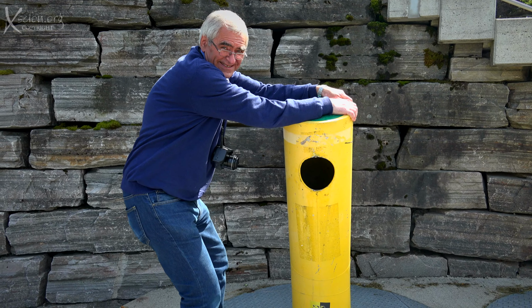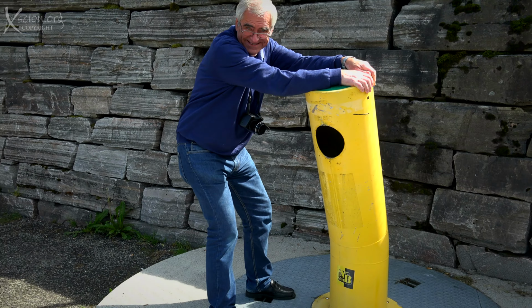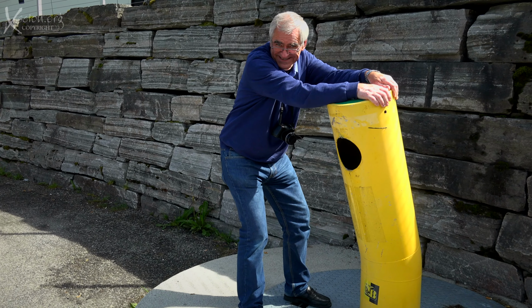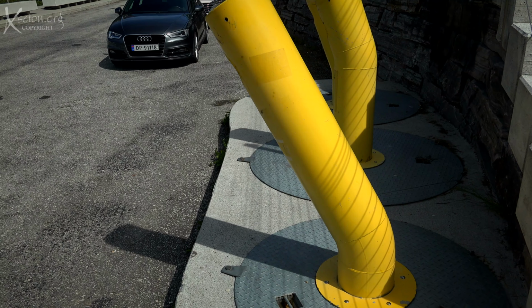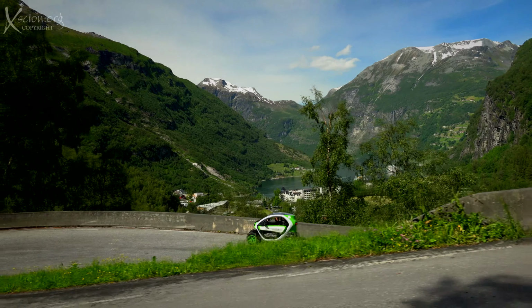Meanwhile, Gunnar, the strongest man in Norway, bends a foot-thick steel post. He's a member of the notorious Scandinavian tribe, the Vandals, though he denied it.